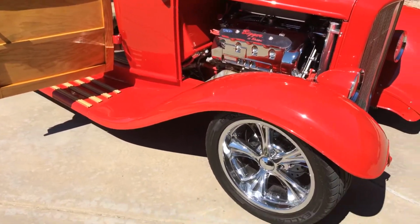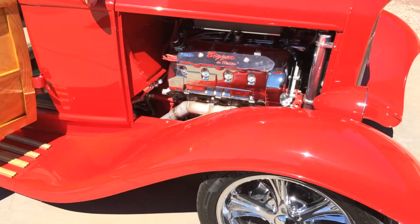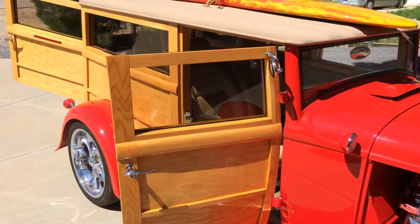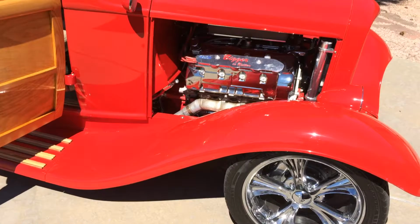Front end is a Kugel polished stainless independent front suspension. If you don't mind, can you go ahead and give it a start for me, please?